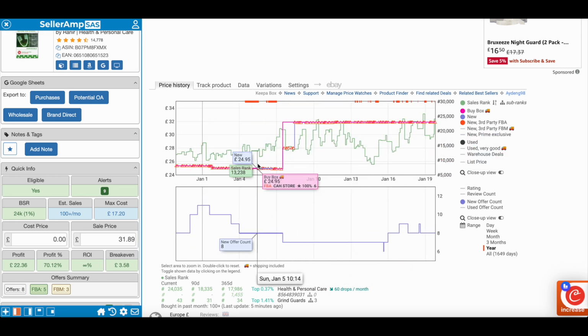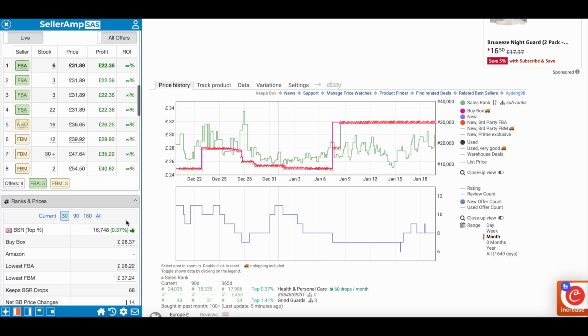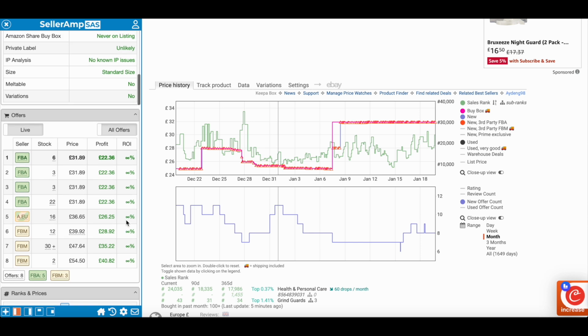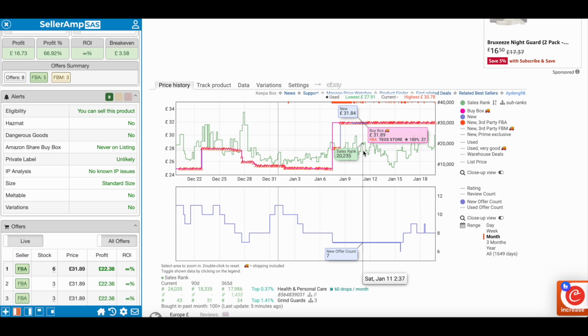So you can see that the price is, if we go to the month, it has been selling at this price here, but it also has sold at this price here. So we'll take the worst case scenario, head it to 25. So we're looking at a maximum cost of $12.87. So then we could go to the brand themselves and ask them, hey, I'd like to buy this product, do you sell it? If you don't sell it, do you have any authorized distributors that you can give me their contact details for, or pass my contact details on to them, just to try and source that product for yourself.